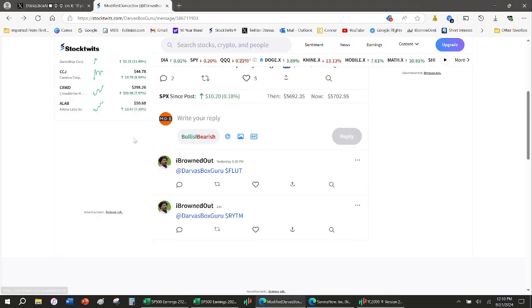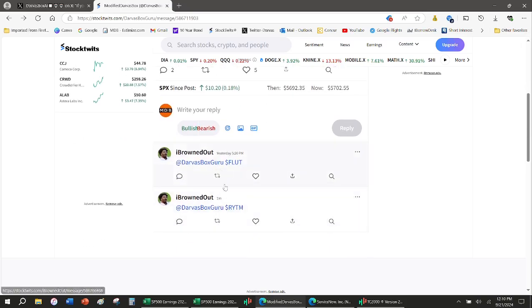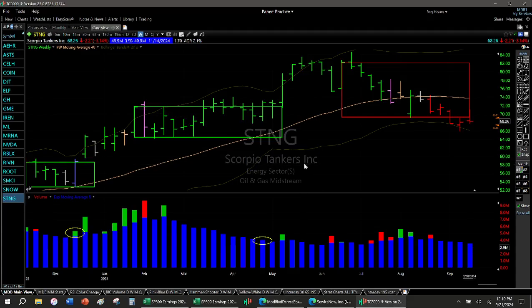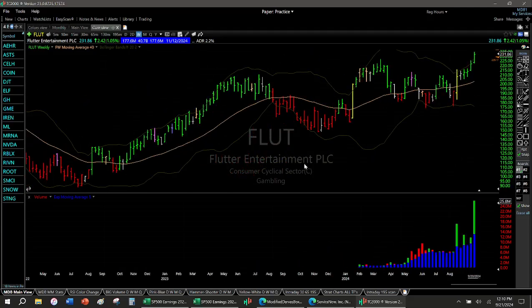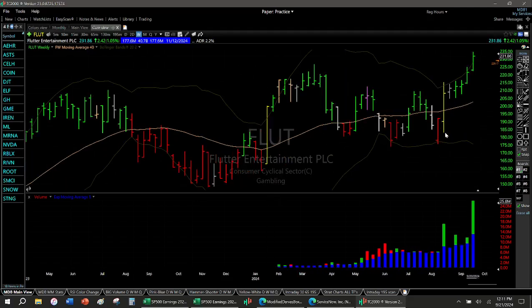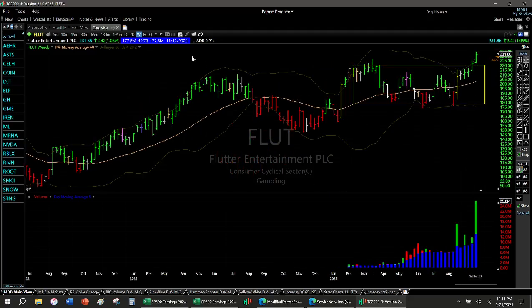All right, let's get into some viewers' charts they wanted me to look at. Flute? I don't know this one. Flutter Entertainment, I've never heard of this. Oh, gambling. Oh, okay. On the weekly yellow bar buy signal, I'd probably look at this as like a box range like that. So that's probably a breakout.